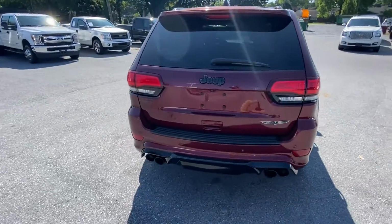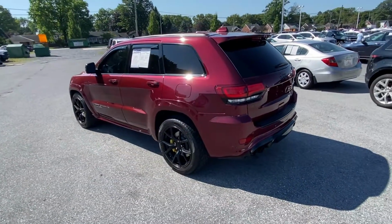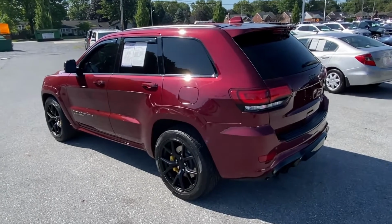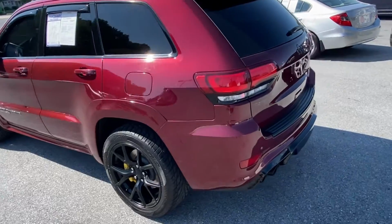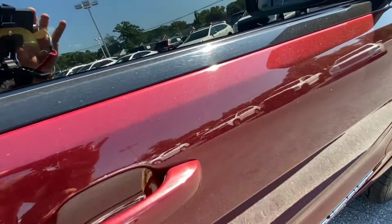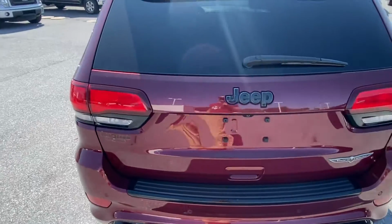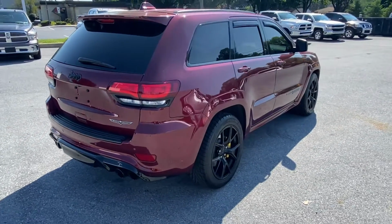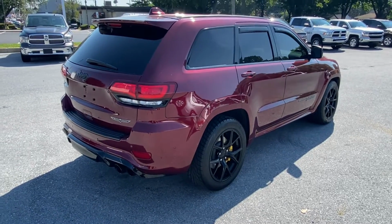But yeah, this is sort of just a subtle, ultra performance SUV. Not many SUVs go 0 to 60 in under 4, but not many SUVs also have 700 horsepower. So there's really not too much to go over on the outside, other than this beautiful color. You've got still the same taillights as the normal Grand Cherokees. But yeah, this has been a very popular SUV in America, and now this sort of takes it and cranks it up to 10 and 11.